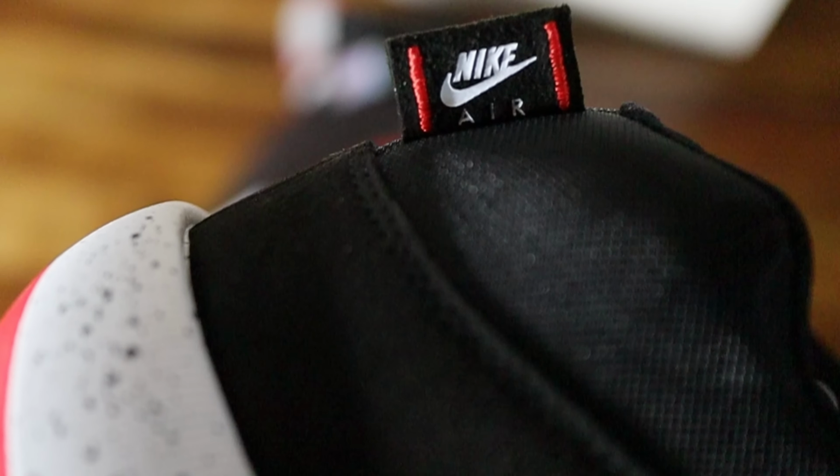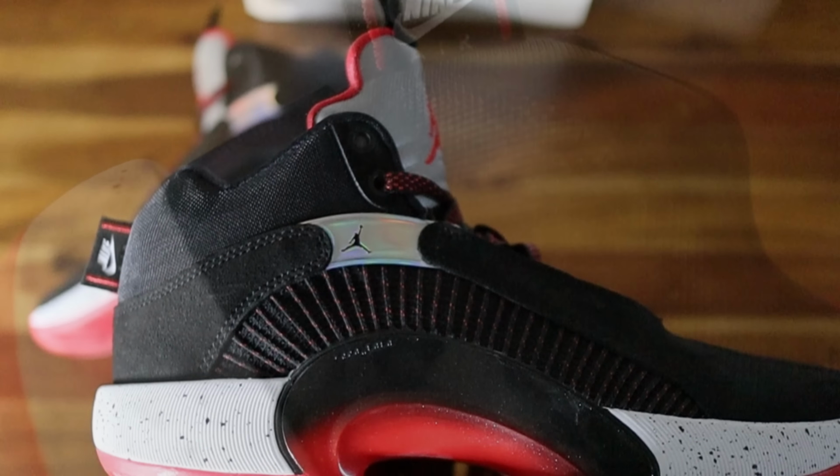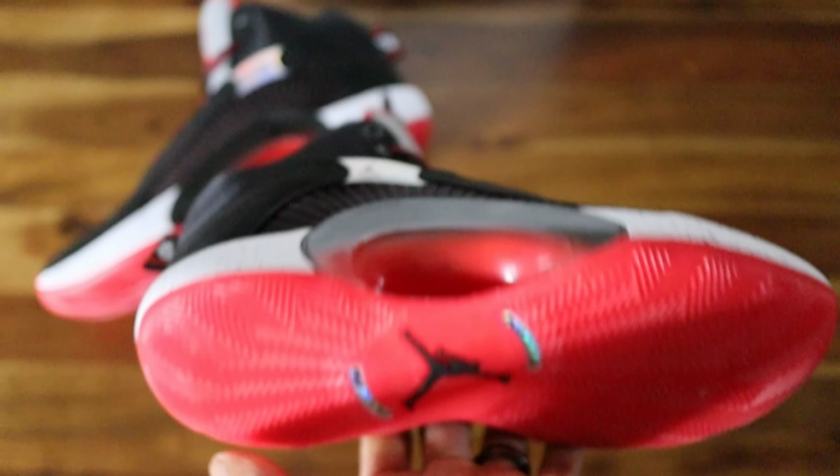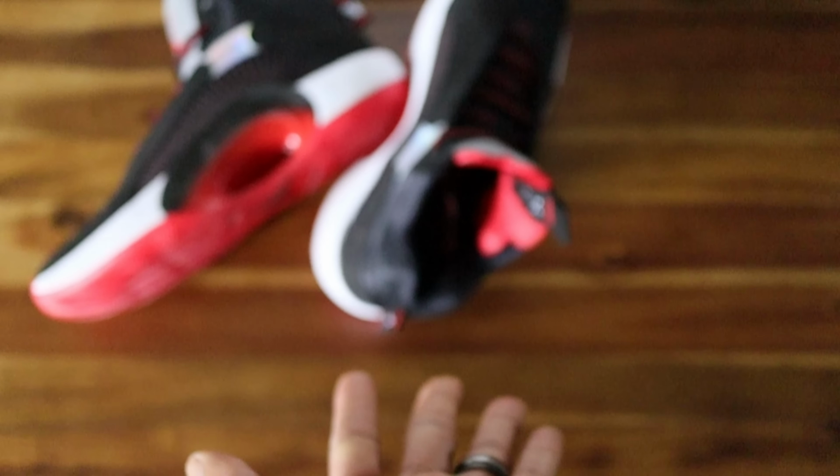But yeah, man, that is none other than the Air Jordan 35. But yes, the Air Jordan 35 in the Bred colorway. These did release today, which is January 8th, retail price of $180, man. Not too hard of a cop.